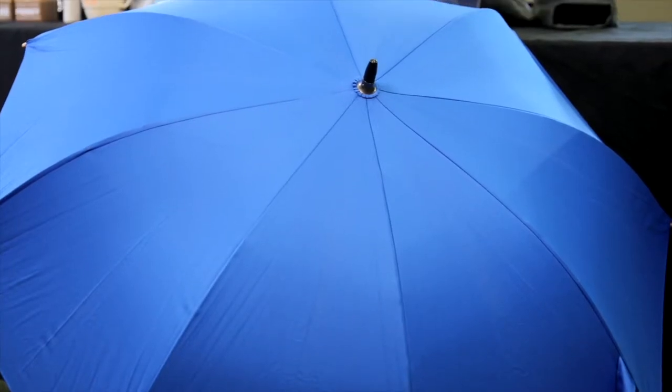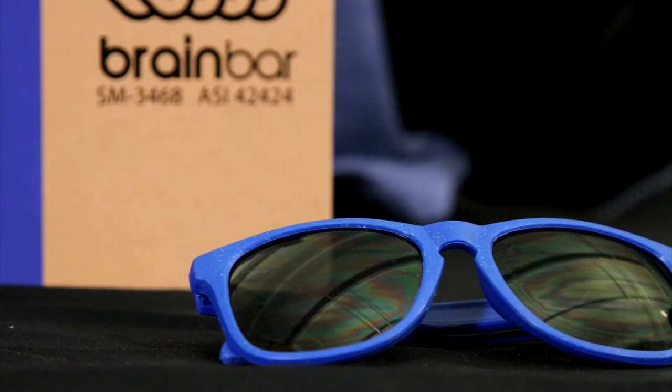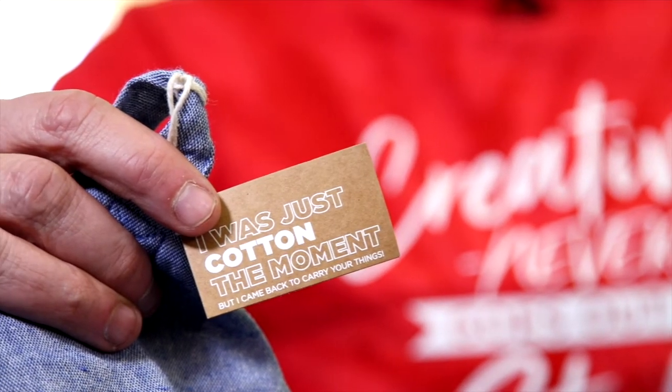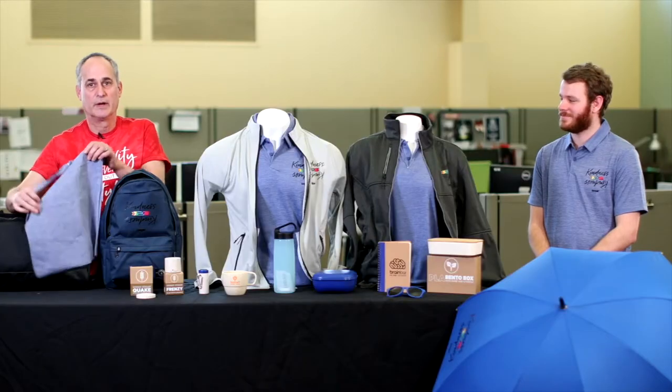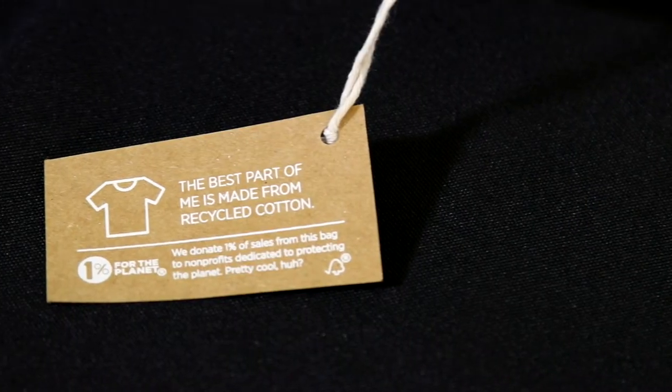We have eco-friendly umbrellas, as you see, houseware gifts, stationery items, fun sunglasses, opening price point tote bags, and a really nice feature here is on the tote that there will be a hang tag just reminding you about a great sustainability program that we offer that is the 1% back to planet Earth.